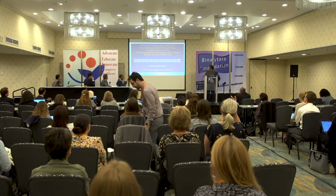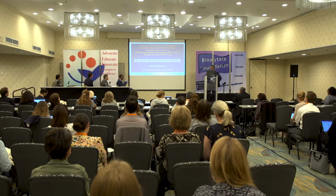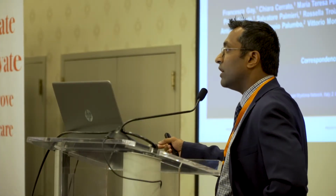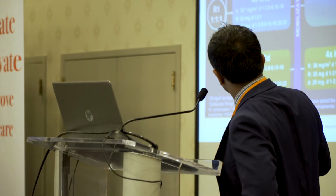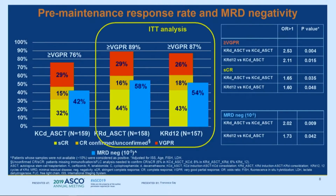So that makes me go to this next study, which is an older study, but they presented a new analysis on this. This really looked at, this is an Italian study looking at carfilzomib, lenalidomide, dexamethasone in the upfront setting in patients who are transplant eligible. And this was basically saying you get KRD induction, but then you either continue on KRD versus you go get a stem cell transplant and consolidation before you get randomized again. And so they're really comparing the blue arm here versus the green arm. So everyone got KRD, but then half the group went on to get a single stem cell transplant followed by consolidation versus you just stayed on KRD before you got randomized to lenalidomide versus carfilzomib and lenalidomide.